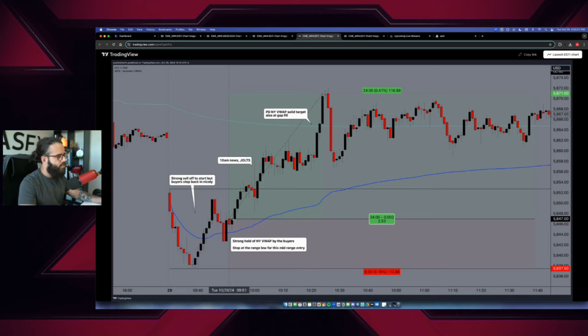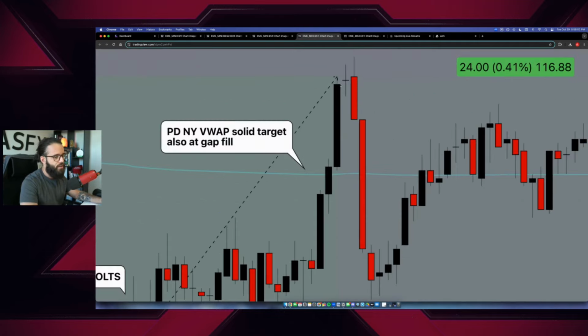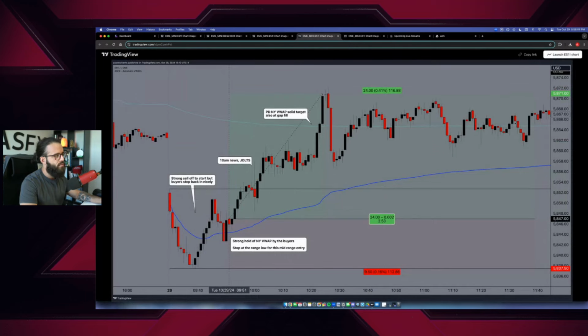This was another way to play it, long off of the New York VWAP with a stop at opening range low. I like this idea, especially if you're not trading pre-market. I like this as the first long entry of the day. And you can see my exit up here at that doji here. Look at how sideways we go after that for a while.